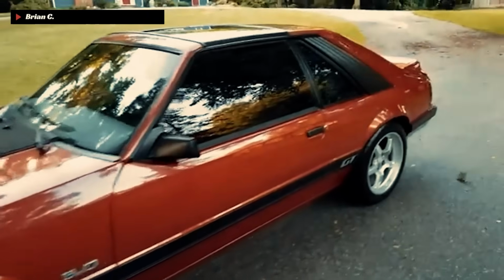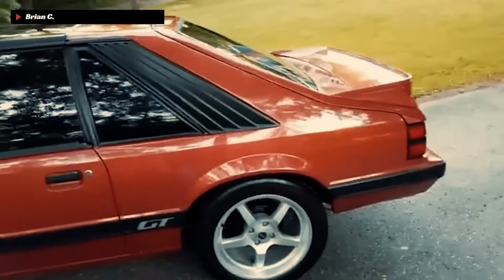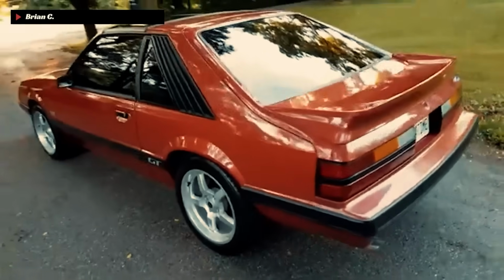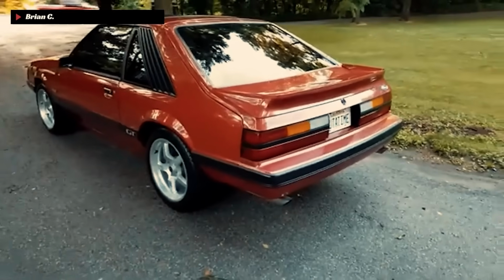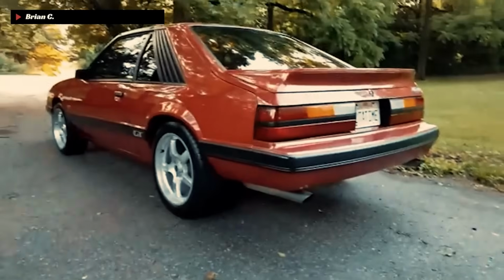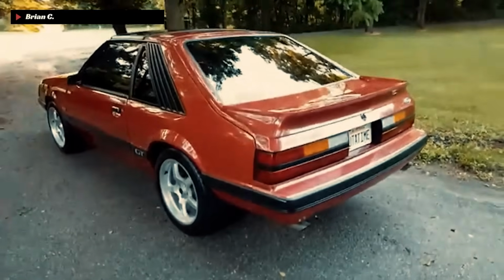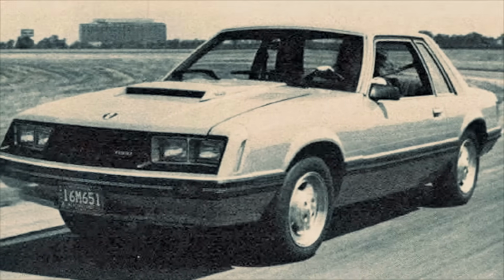If I had to pick a vehicle on this list that I personally saw the most upward potential in for an increase in value, I'd probably say it's the Fox body, just because of all of the crazy resto mods that I'm seeing pop up now in the Fox body scene. People wouldn't be spending six figures plus on building crazy Fox bodies if the market wasn't eventually going to get there. But let me know if you agree in the comments down below.